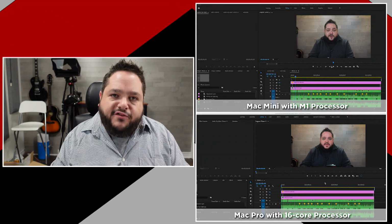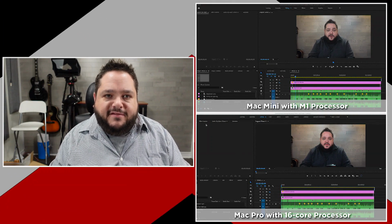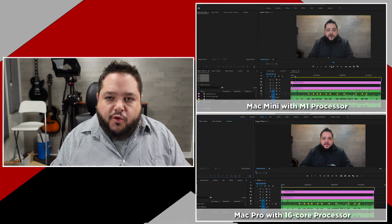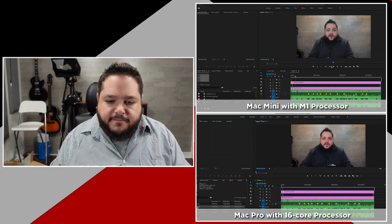Now, we've got the same project. We've got a couple of color enhancements to make sure the processor is really working. And what we're going to do at the exact same time, because I've got both screens here in front of me, and I'm recording both screens, is take the project, hit File, and hit Export.